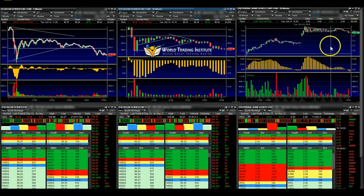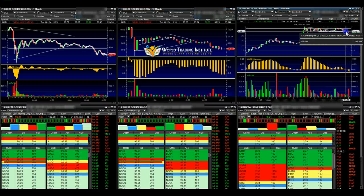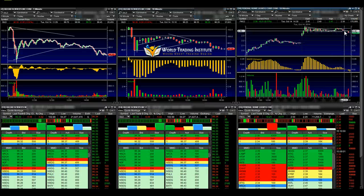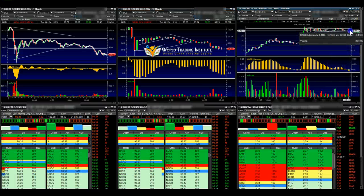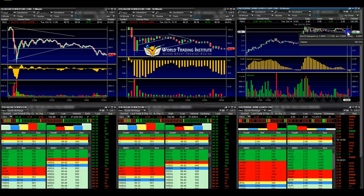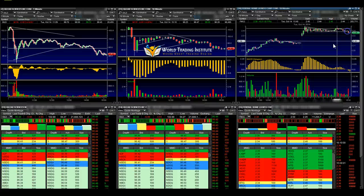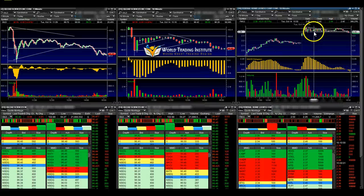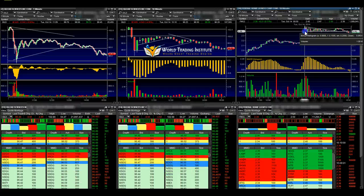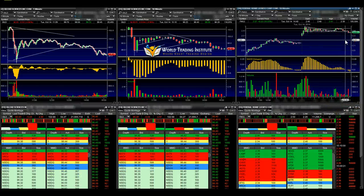What I'm looking at right now is Freddie Mac, FMCC. See how it broke its support level? I'd like to make the line longer, but instead I dragged it by accident. This is going to be annoying. Oh, a little higher. I apologize. Okay, so you see how it broke its support level? That line just broke. That's looking good for us.